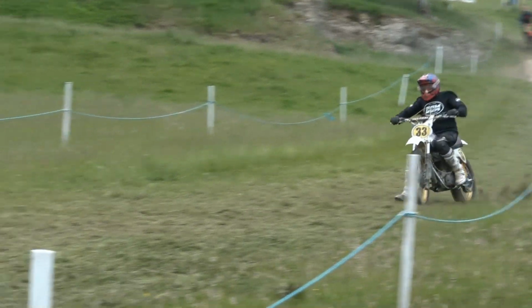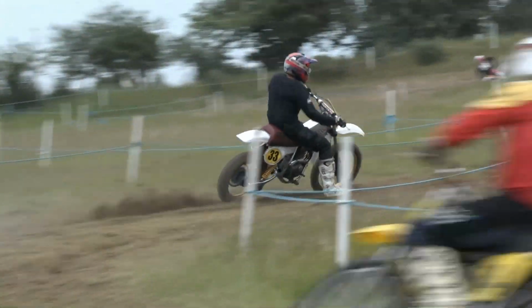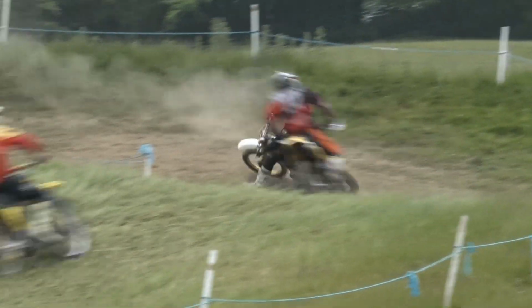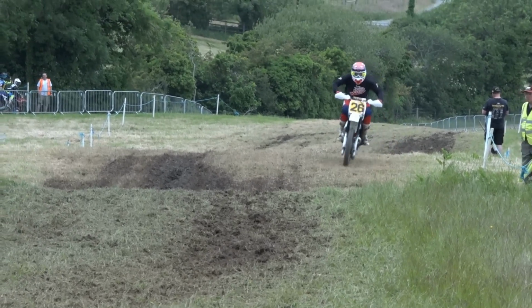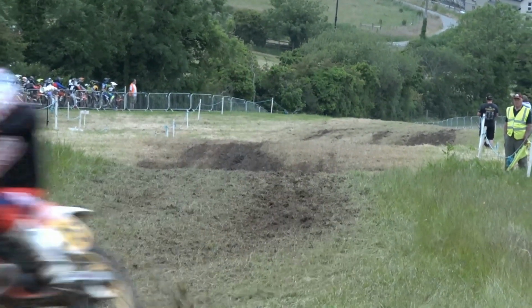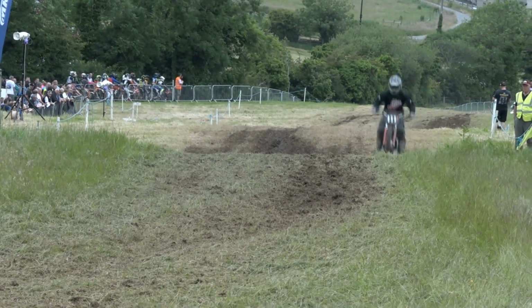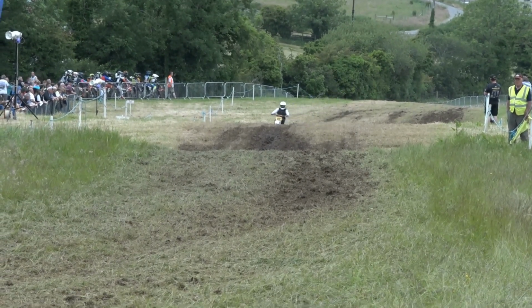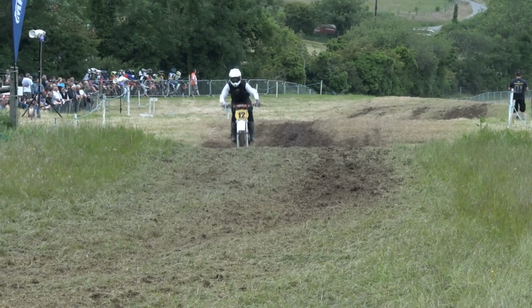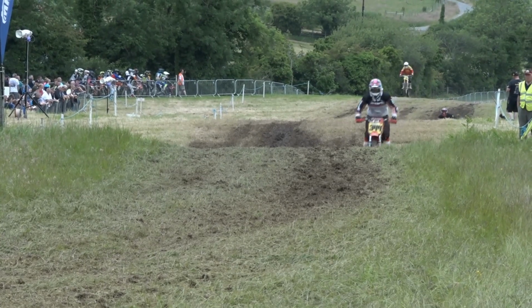Ian Dunlop just going through. Number 33 there is John Griffiths, one of the Jap team riders, but this time, of course, out riding his big four-stroke CCM. James Thompson is already completing another lap and has a good bit of distance between himself and this man here, number 111, Harry Stitt on the Jap, and third place is number 12, Chris Lappin on that big four-stroke Husqvarna that we had a look at in the paddock.